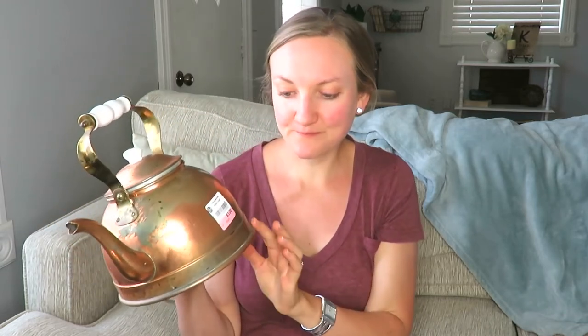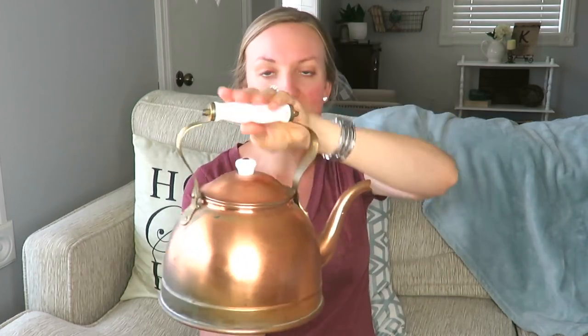It has some, what do you call it? The green when it starts to get worn and on the outside anyways. The inside looks decent. I don't know if I want to use it or not. I don't know if it's safe to use it. Maybe if I really work on cleaning it up, but I just love this like ivory handle and the lid and the spout and the shape, and I just think it's so adorable. And for $3, I couldn't pass it up, even if it's just to display on my stovetop. I think this is such a fun find.